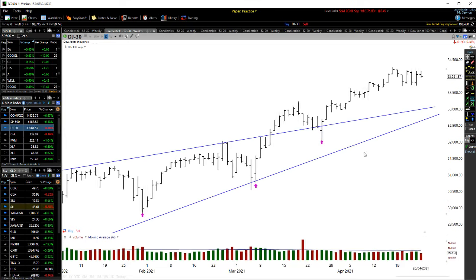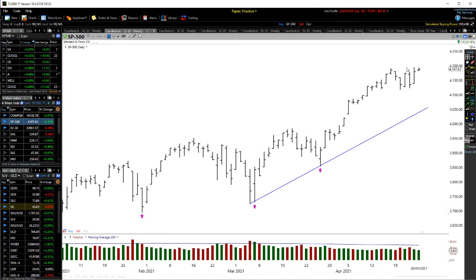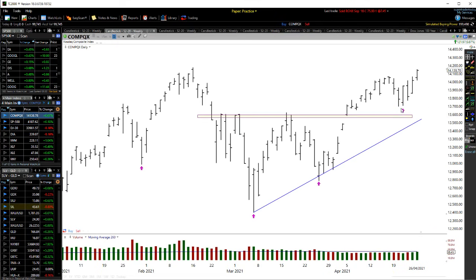Let's have a look at the Dow Jones. Dow Jones, bit of a nothing day today, again, and the S&P 500, and then also the Nasdaq as well. Nasdaq actually had a very nice rally out. We're making this nice little high low through here.